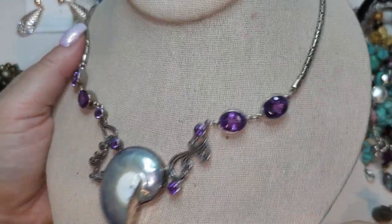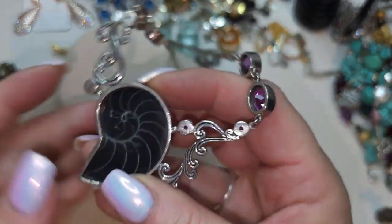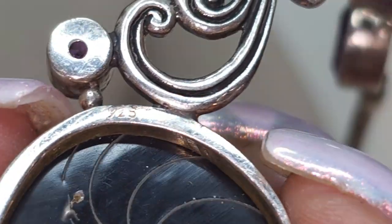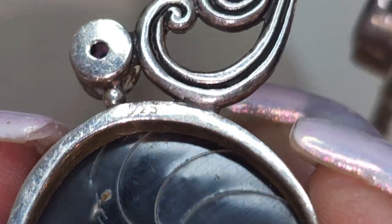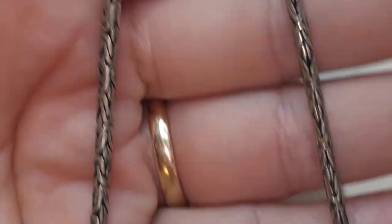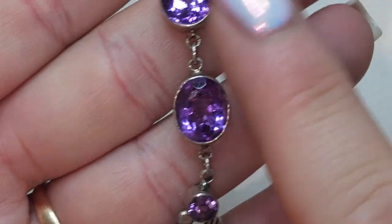Look at this. Oh, guys, look at this. Look right here. What do we have? 925. We have 925. So I think this one, this guy is silver. We're gonna need to test him. And it's heavy. And look at the bright.